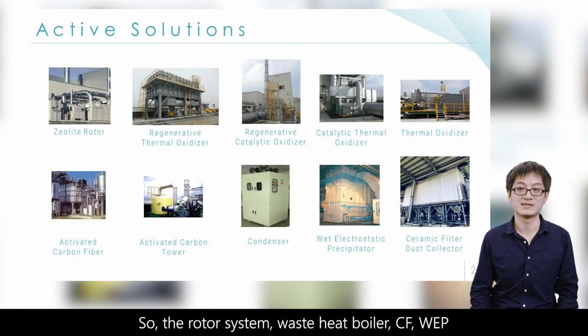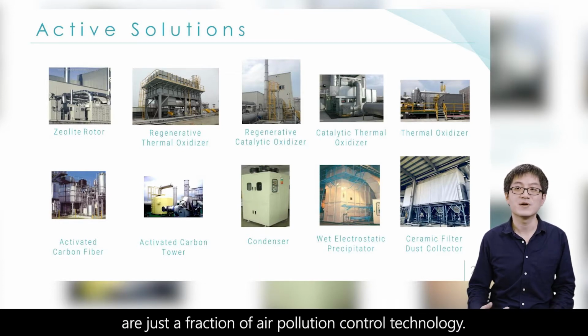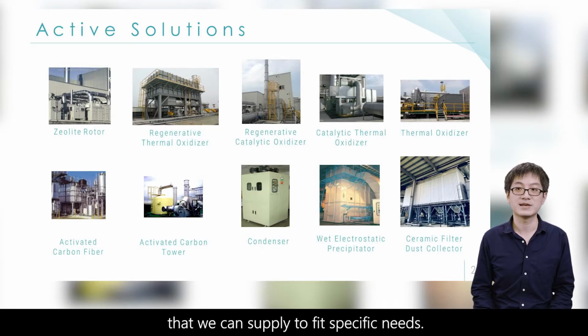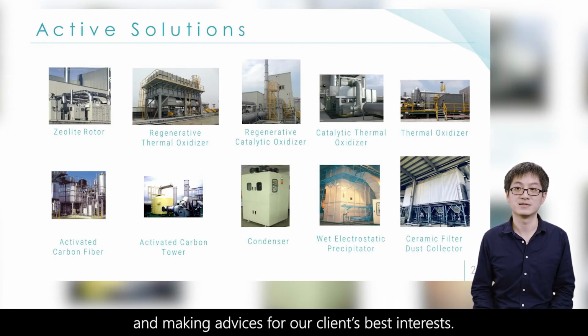So, the rotor system with heat boiler, CF, WEP, and candle filter that I just briefly introduced today are just a fraction of air pollution control technology. There are still many different equipments or systems that we can supply to fit specific needs. Active is professional in providing such systems and giving advice for our clients' best interest.